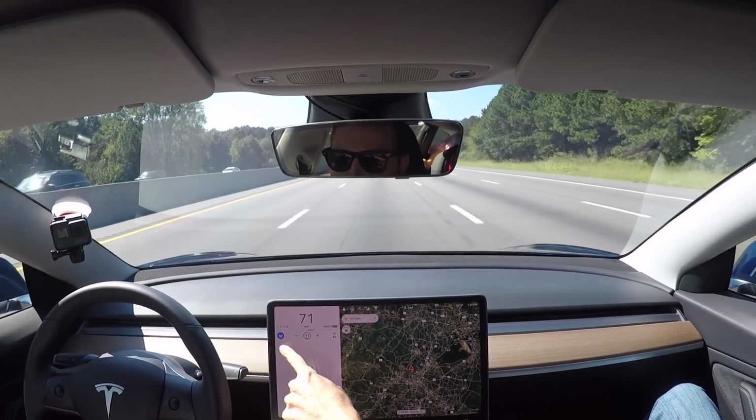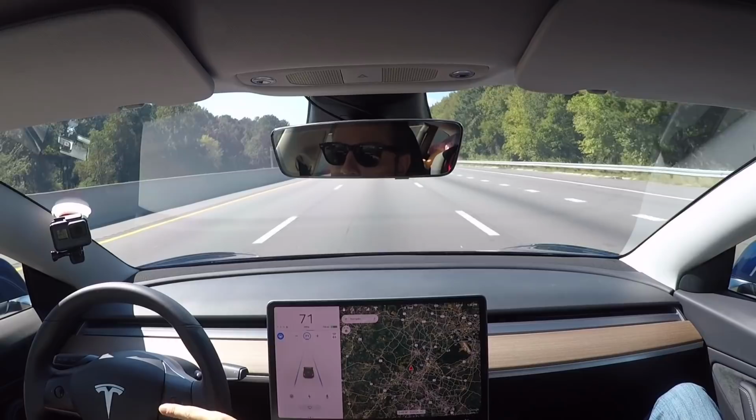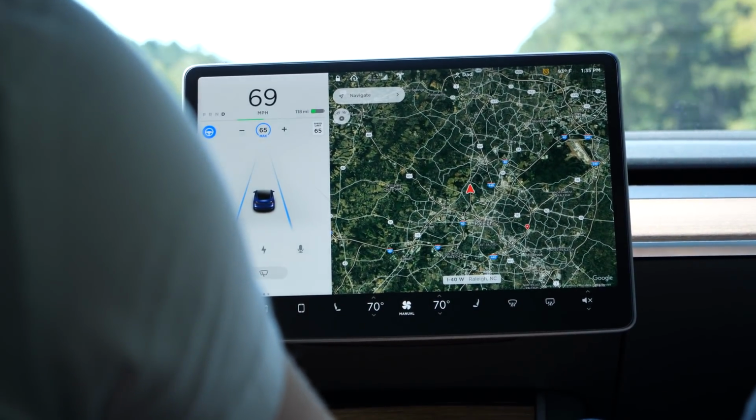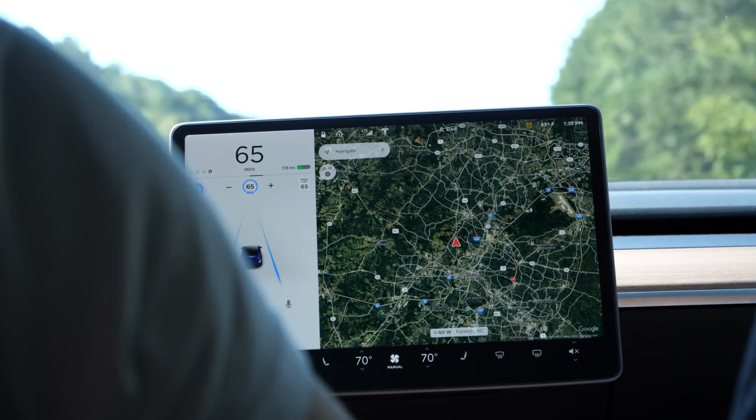We got a few things going on here. One, autopilot's engaged for your steering. Two, you got your speed. You can control your speed right here. So scroll that down to 65, or whatever the speed is supposed to be. 65. Yeah. Oh, good, wait for video purposes.